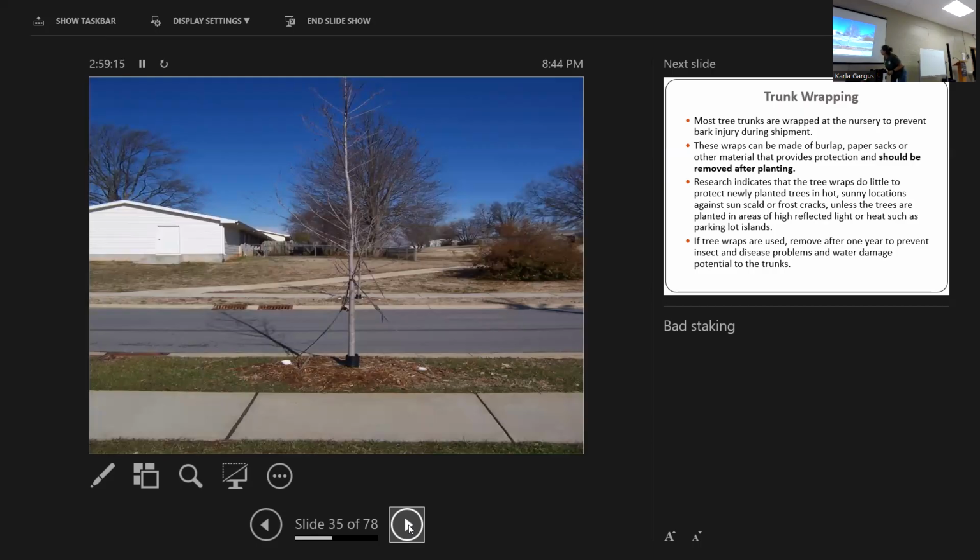What is that for? That's to keep something from hitting the bottom of the tree. We use big corrugated gutter pipe with holes in it, and we cut a slit in it when we do our trees, and then we put it around the base of the tree and leave it there for 2 years. That keeps anybody from weed whacking the base of our trees.